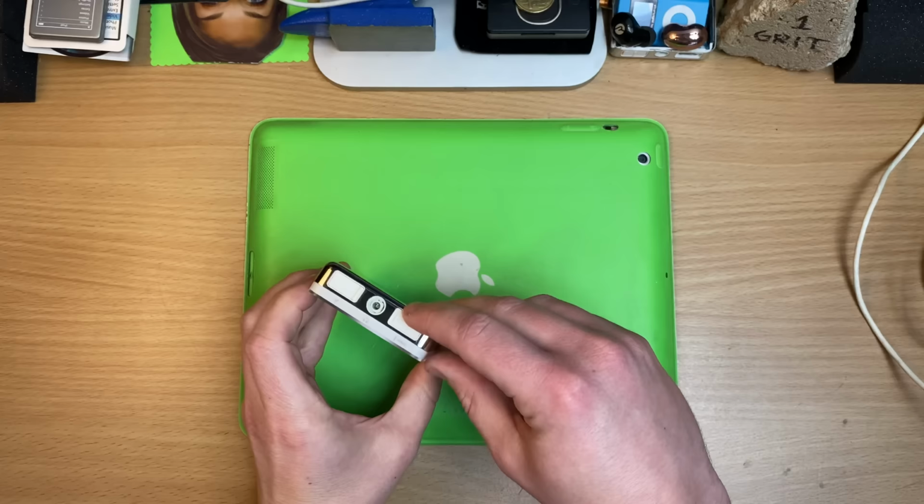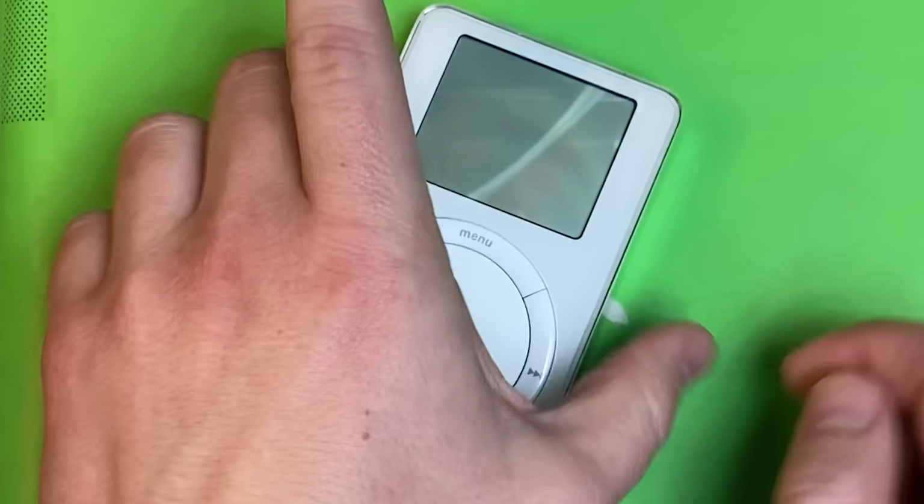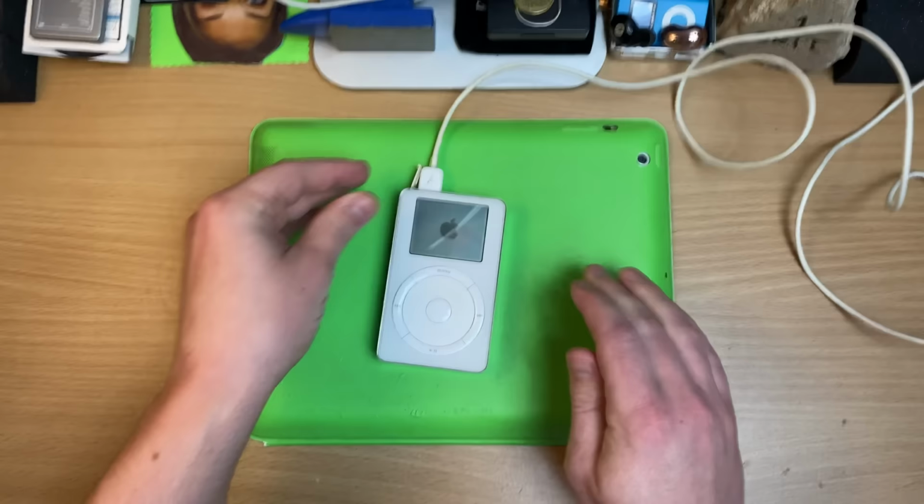All right, she's unlocked. And that is to be expected, but it's okay. Look, that's how you know it's a second gen as well. It's got a door on that. We got a brand new click wheel, check.